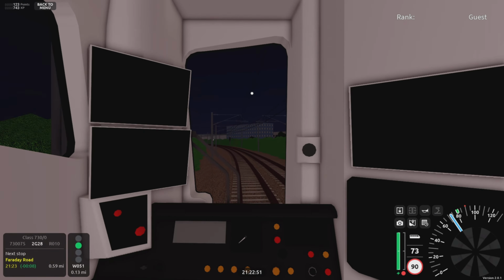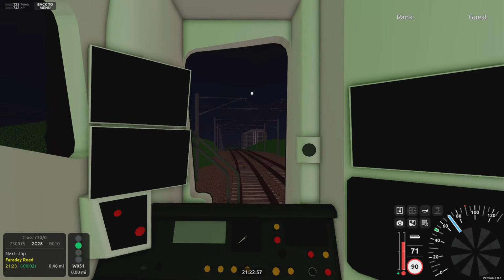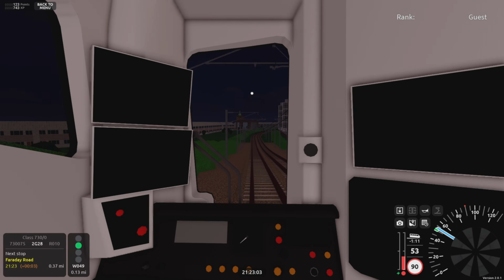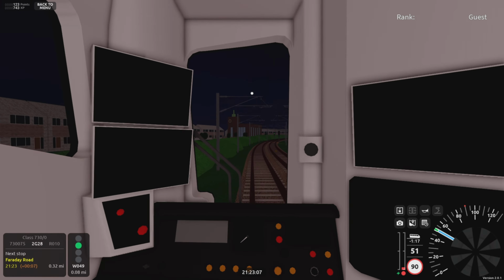Because I know some tower blocks have lights at the top of them. We need to slow down a bit because I'm going a bit too quick around this corner. Far too quick around this corner. We're only half a mile away. So let's slow down a little bit. Let's get down to 50. Because we don't want to break anything here. You know, we don't want to mess anything up. So let's slow down. All right, calm down, chill out.